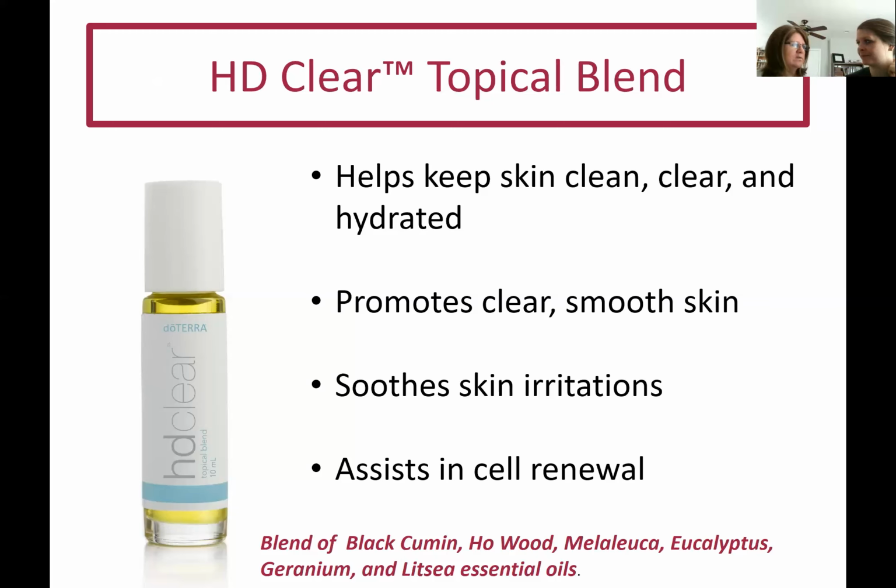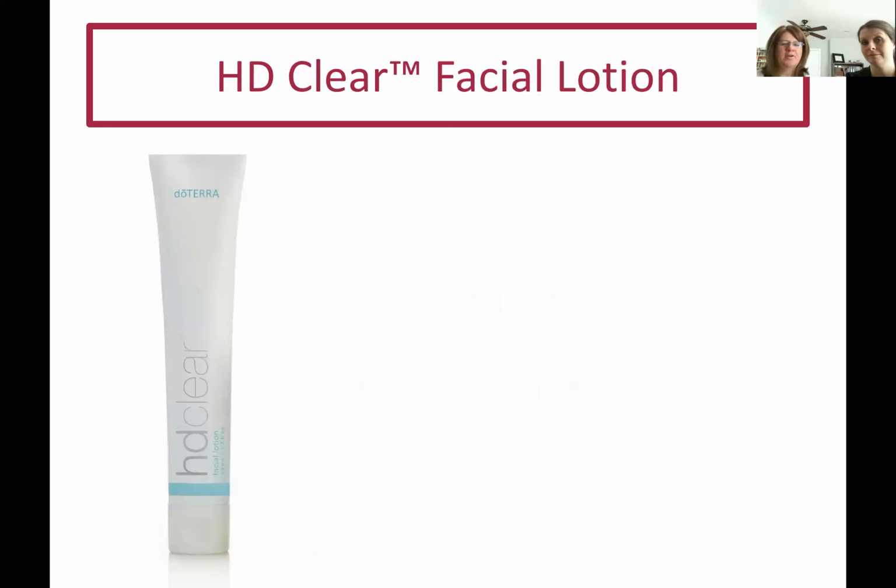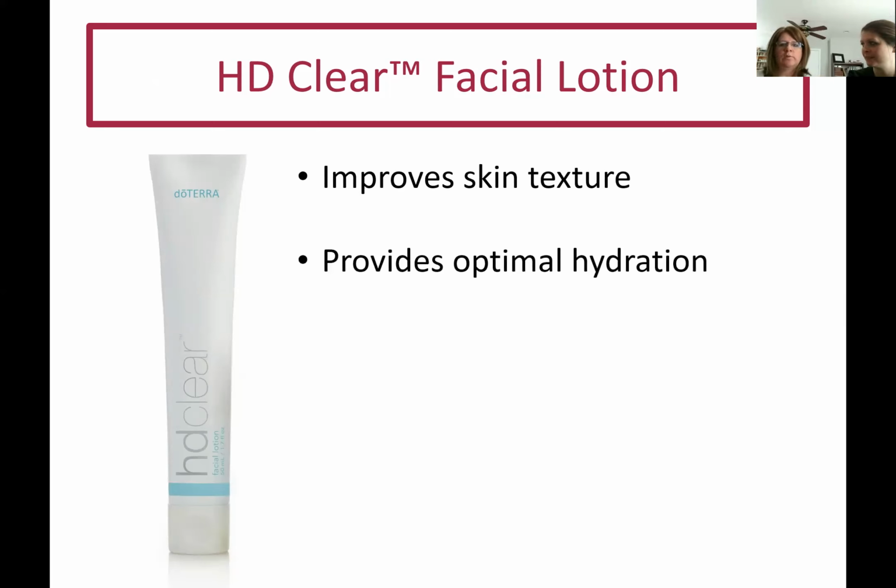Because what we want to do is stop the skin from forming these blemishes and blackheads and cysts. So if you have some of that supporting the body in that area, this would be a great one to add to help the skin grow naturally without having some of those things. Absolutely. All right, so the facial lotion. You can't just clean your face, you also need to nourish it as well. So it improves that skin texture. It's your moisturizer, all right? Provides optimal hydration and promotes that clear complexion.